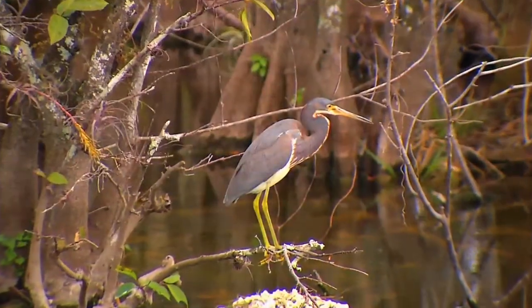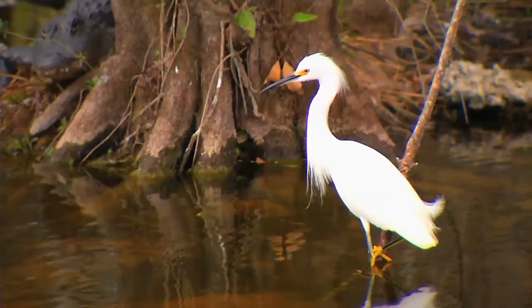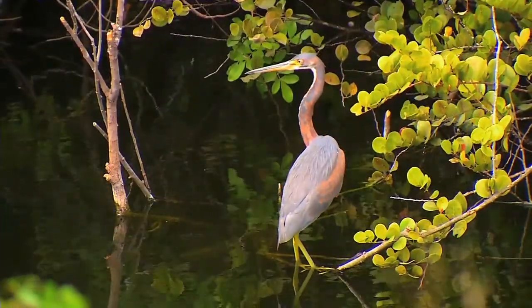In the early 1900s in Everglades National Park, there was a lot of plume hunting that was going on. And what they would do with all of these white feathers is they were selling them for decorations for ladies' hats. There was over 5 million birds, which equated to 95% of all the birds that were killed here on an annual basis.